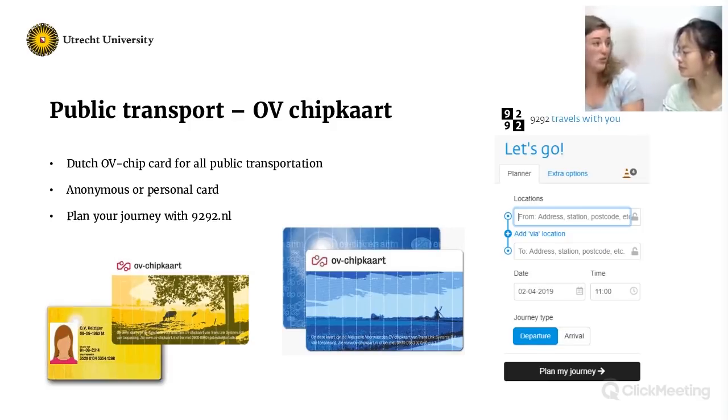And then you can travel unlimited during the weekends. It starts Friday night. That's quite handy. So if I want to go somewhere on the weekend or visit some friends in another city, it's very convenient. So these types of subscriptions you can look into. If you have a blue one, then it's an anonymous one. So you're not allowed to put subscriptions on there, but you can just load credit onto it and use it.